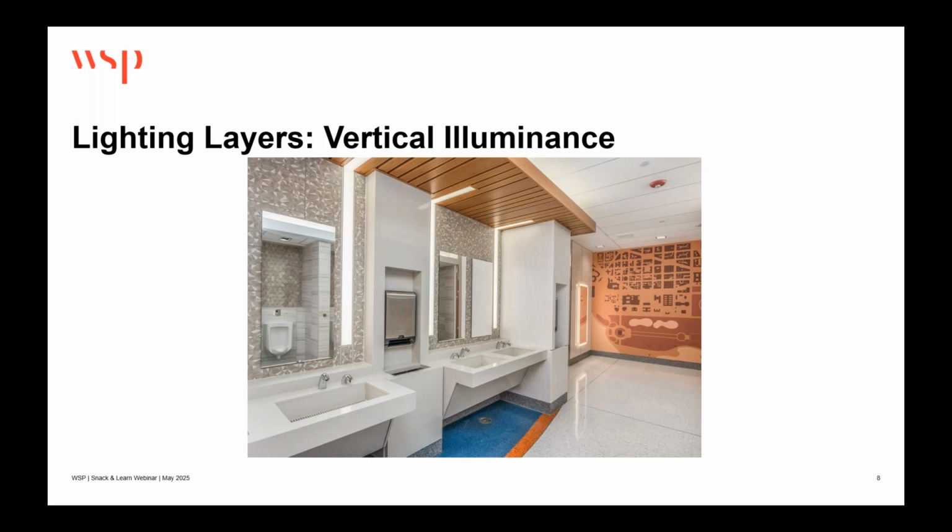We also have in the background a dedicated mirror with lighting built into the glass itself all the way around. So when people are looking in the mirror, they can see their face. They won't have a strong shadow from above from the ceiling lighting.